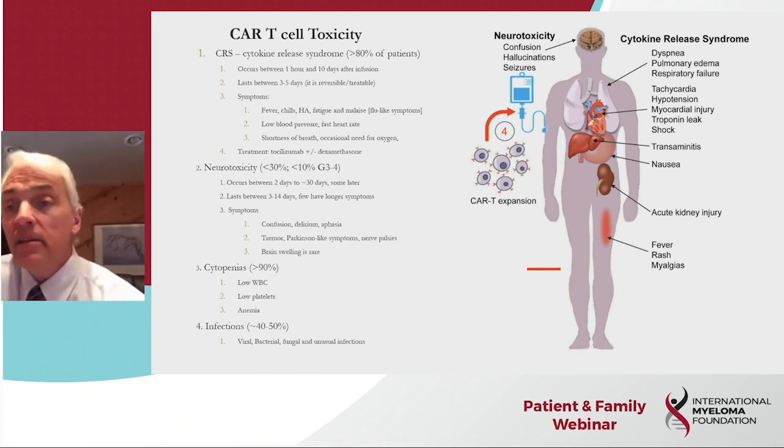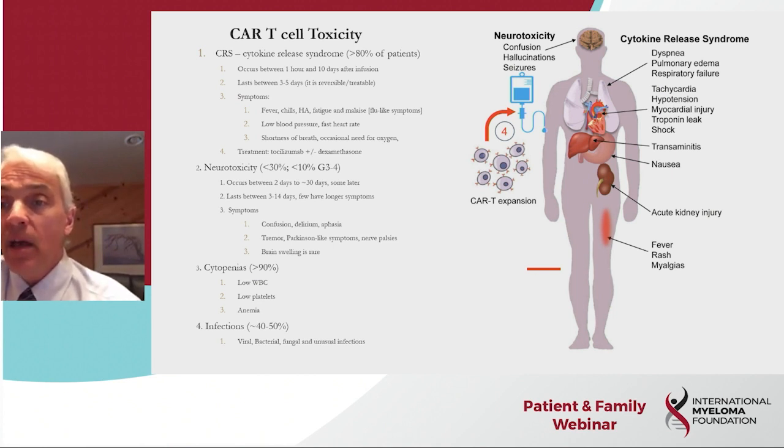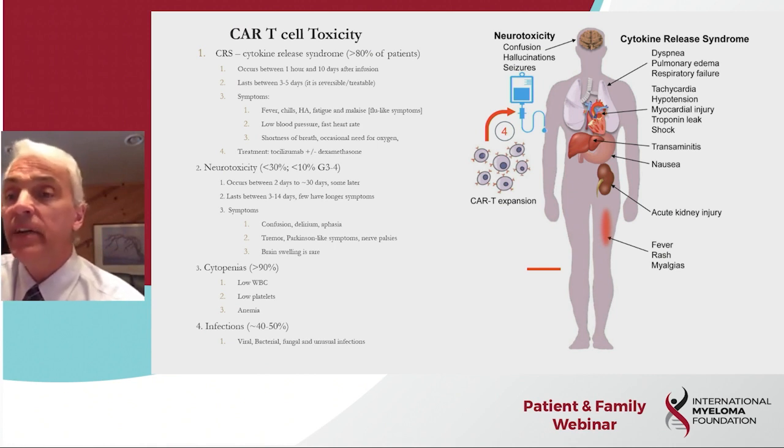And then the other common side effect is cytopenias. The 3 days of lymphodepleting chemotherapy causes cytopenias, and the CRS, all the cytokines that are secreted in the bone marrow trying to kill the myeloma, also suppress the normal cells of the bone marrow.